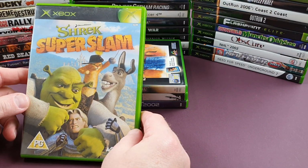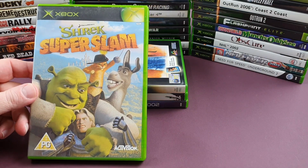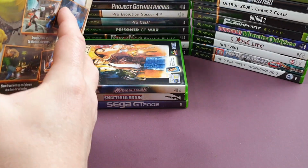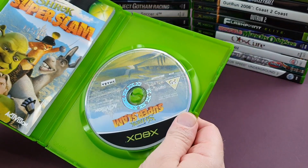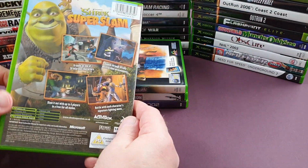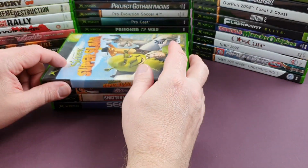Next, we've got a Shrek game, so it ties in with one of the Shrek movies. There's actually 3 Shrek games for the Xbox, and they're all pretty scarce. I have no idea why. Either they didn't sell, but then again, there were 3 of them, so they must have sold. I guess they're just still really in demand. Certainly aimed at the youngsters, so not ones that I've ever played or tried to track down.